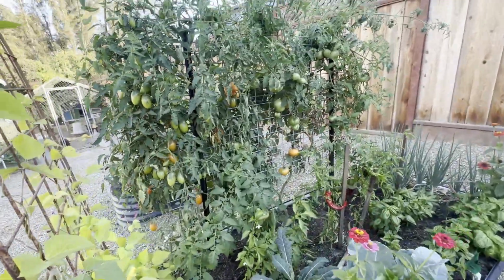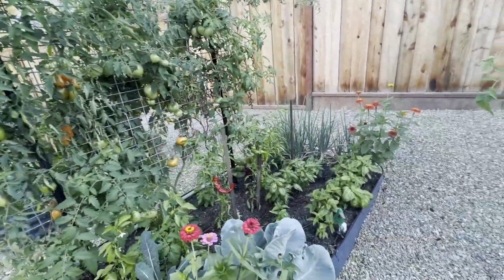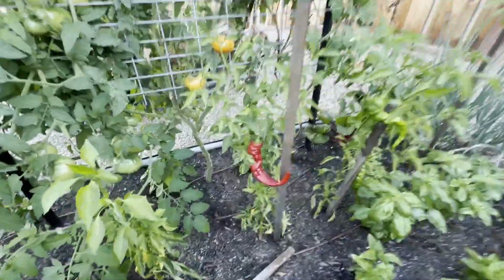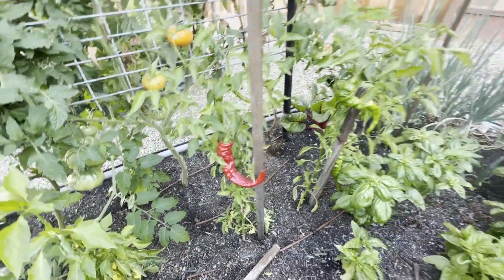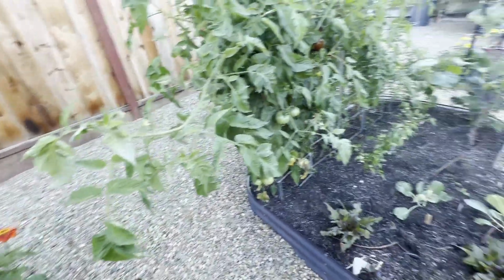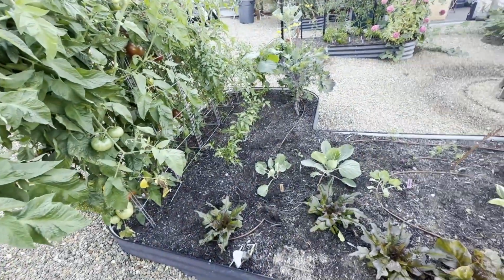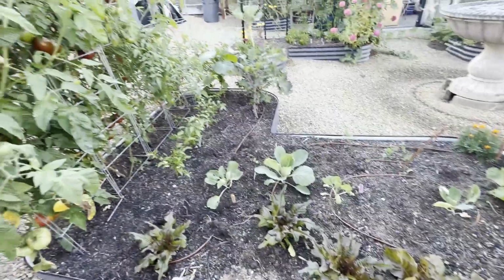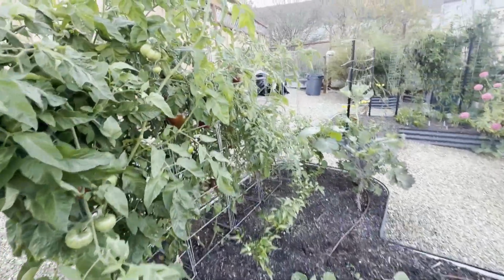Kale. Look at all those tomatoes finally coming in. Basil. Wow, a red pepper. Amazing. Remember, I've had a horrible season so far, so this is amazing. All of this lettuce, I don't even remember planting lettuce, so that's exciting. More tomatoes.